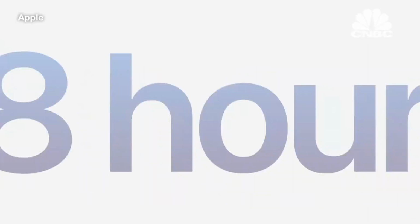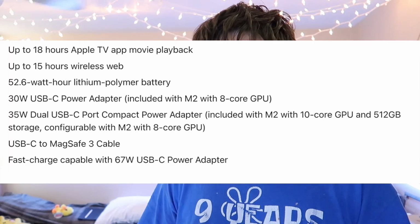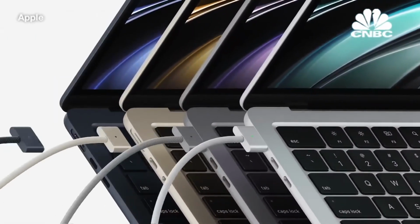It has about 18 hours of battery life and comes with a 30-watt charger and can be upgraded to a 35-watt charger, and it has MagSafe. I'm currently using my old MacBook Pro battery adapter, so that's about, I think, 67 watts.